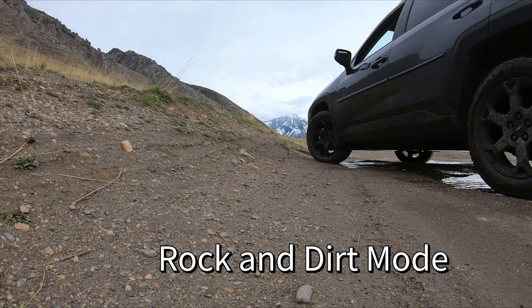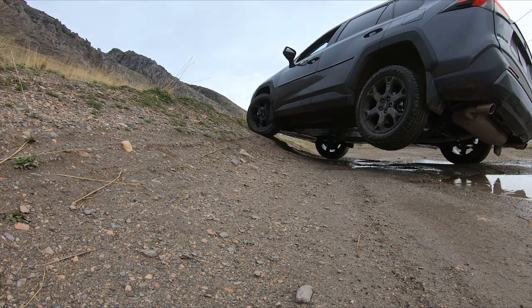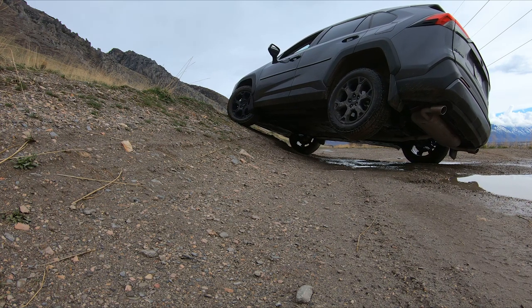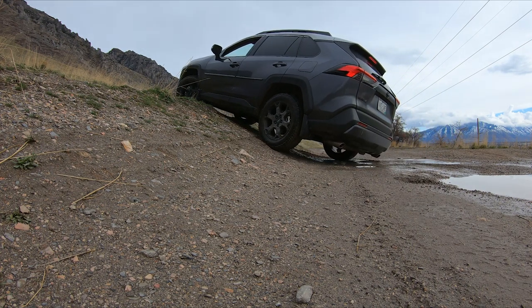So I want you to take note that every one of these drive modes is doing exactly what it should do. So the mud and sand mode is basically letting the wheels slip as much as possible. The rock and dirt mode will be the most aggressive braking on the spinning wheels and traction transfer, so it should have the least amount of wheel spin. And then the snow mode was kind of in between the two.